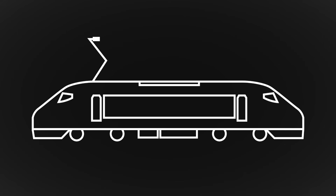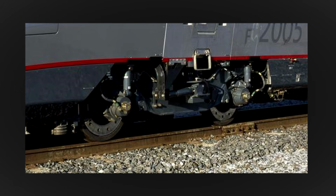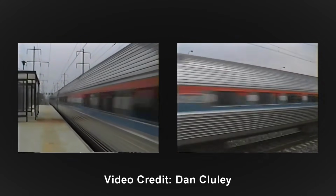This was made worse as if the unit detected wheel slip, the whole offending truck would shut down and made it difficult to get moving again. All of this soon culminated with their trucks, a design shared with the Acela, developing cracks in the brackets. In August 2002, all 15 HHP-8s, along with the Acela sets, were pulled from service to be repaired. The AEM-7s and remaining E60s had to pick up the slack.